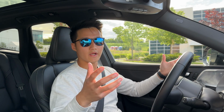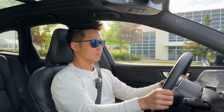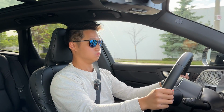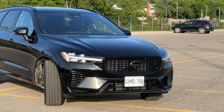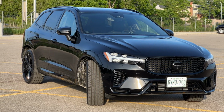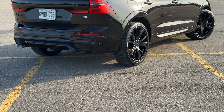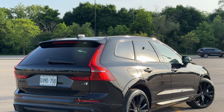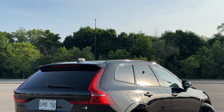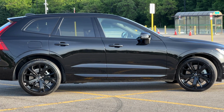Not bad. Alright, first things first, let's do a little sign test, shall we? Oof. This feels way more powerful and way more instant compared to the Velar. The Velar sort of hesitates a little bit off the line, and the power doesn't come as linear as I would expect from a mild hybrid system, especially when paired with an electric supercharger.